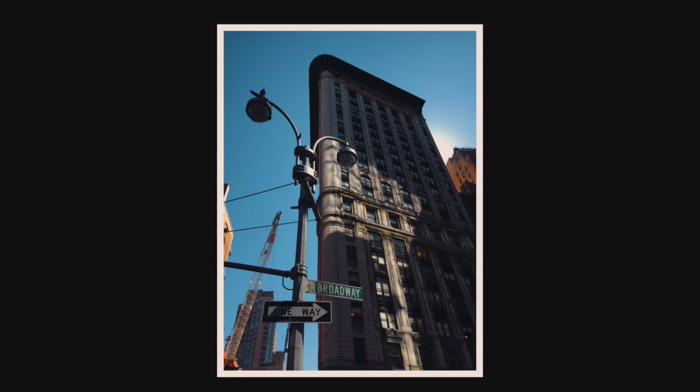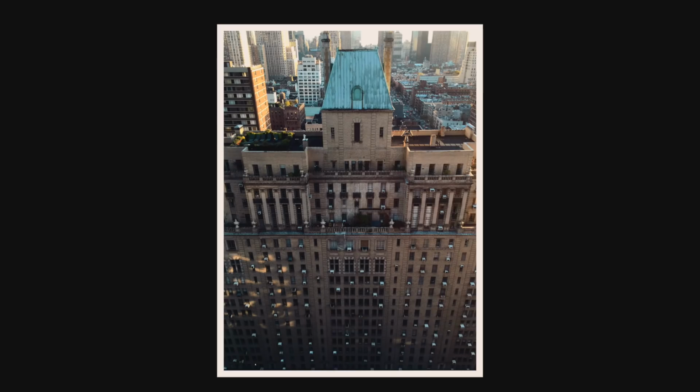You can really see this when you shoot a building. If you angle the camera up or down, all the lines point in different directions. And if you're going for this look, that's fine, it looks cool. But it's not as true to life and it distorts the way a person looks, so only use it if you're doing it intentionally. That's it.